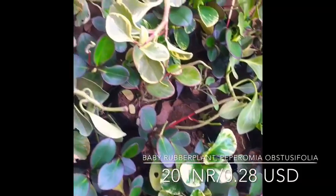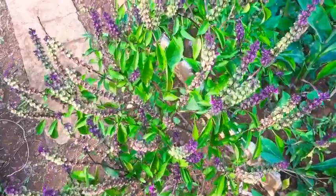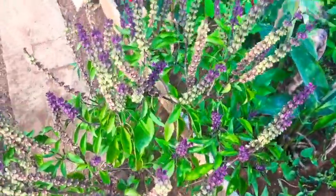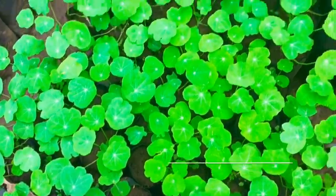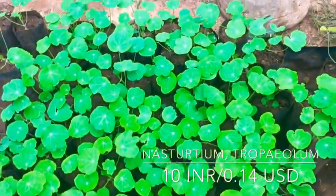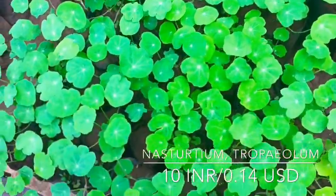These are all for only 20 rupees. These are all the nasturtium plants. I'm gonna write the name. As far as I know, the flowers are edible.